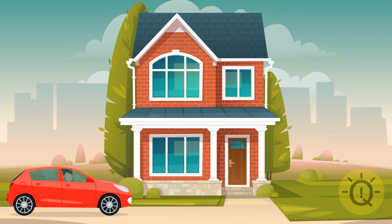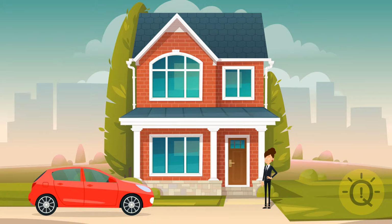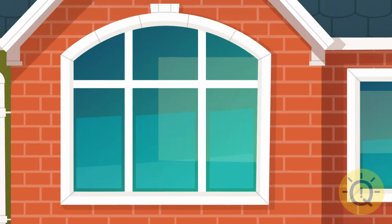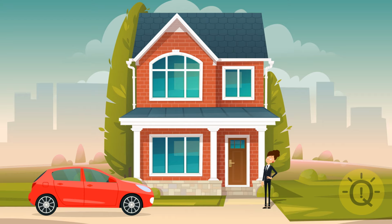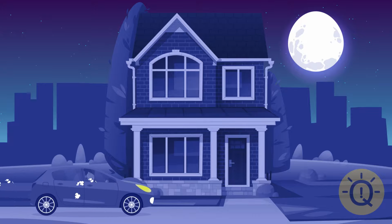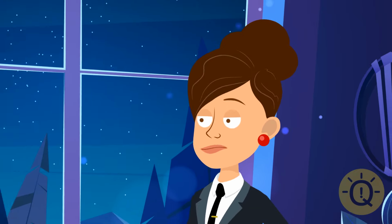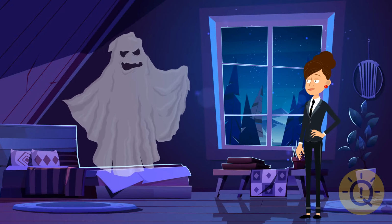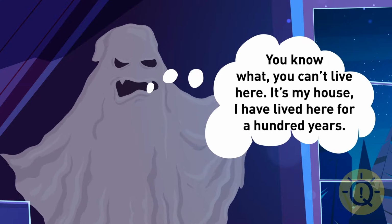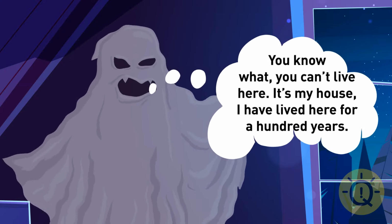A month before Halloween, Daphne moved into a new modern house that was built in the early 2000s. It was a great house, but Daphne got it for a very low price because it was believed to be haunted. The girl didn't believe in that, so it didn't bother her one bit. On Halloween night, she returned home after midnight. When she walked into her room, she saw a ghost floating there. The ghost looked at Daphne and said, "You know what? You can't live here. It's my house. I've lived here for 100 years and you're making me uncomfortable."